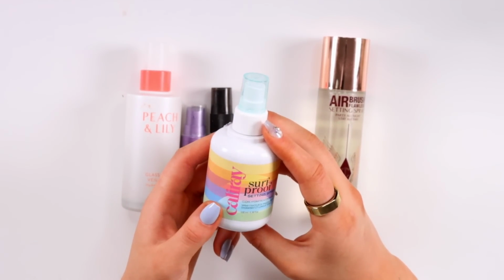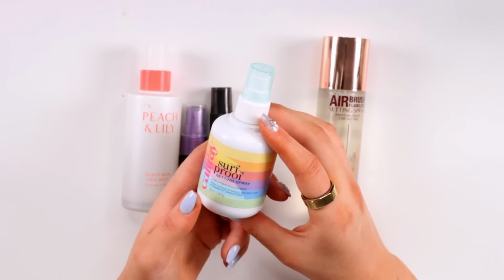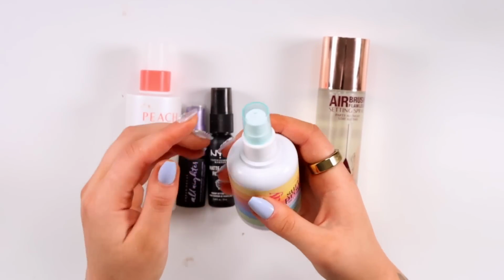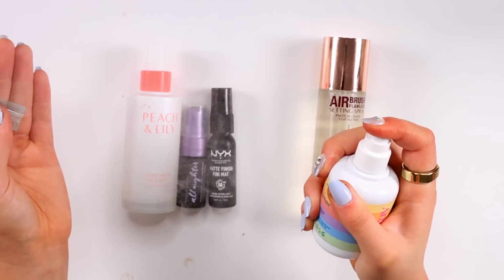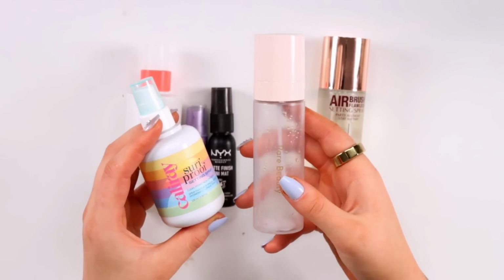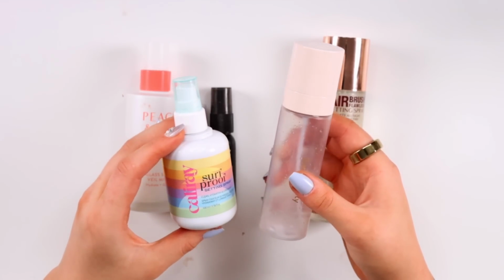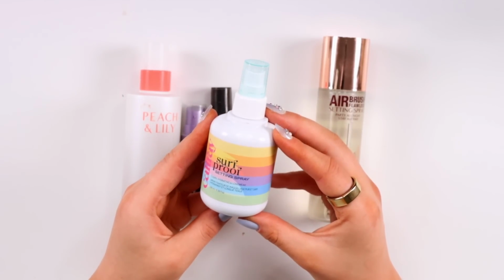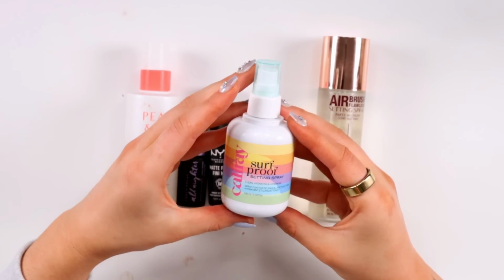Now my least favorite one I have is this Cali Ray Surf Proof Setting Spray. So I bought this one last year because I was hearing such great things about this, but I just don't really like it. It's a hydrating one, so again, I can't really use it on the days where I'm too glowy, and I also just don't like the mister on it. It's too soft of a mist. So actually what my plan was, once I completely finished this Rare Beauty bottle, I was gonna pour this into here to see if I like that mister better. I don't know, we'll see. But I just don't really feel like this one sets my makeup, but it feels good, I guess, but I bought it, I spent my money on it, so I'm gonna keep it for now.